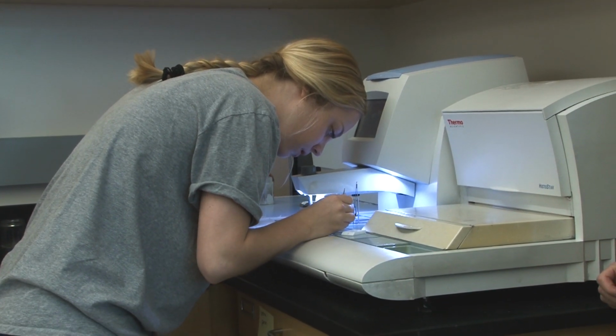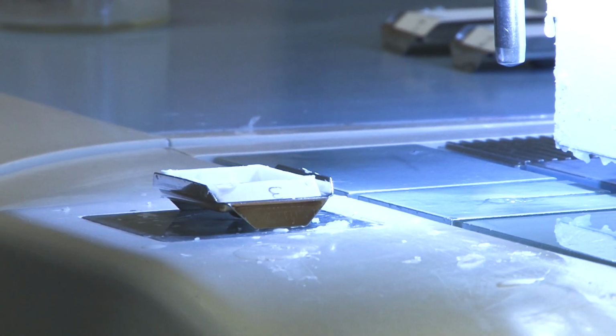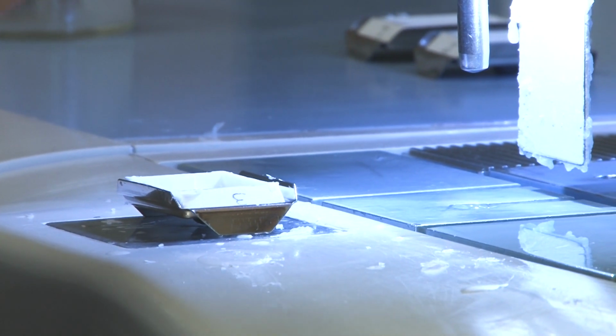I'm similarly working on the same project as Cole. I'm using a different protein though. My protein's called eNOS. Pretty much doing the same thing as Cole and Allegra. We're each looking at our separate proteins to see how it affects that coronary artery development.